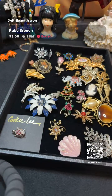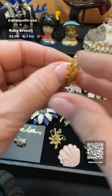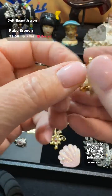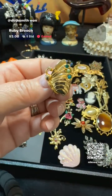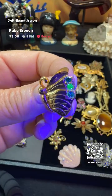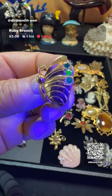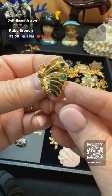Then this one I have hiding in my hand. That's the one I saw, and I'm like, oh my gosh, I didn't show it off. It's this beautiful, beautiful butterfly brooch. And besides being a beautiful butterfly, now it's the profile of a butterfly. You ready for the magic? Boom! That middle stone is a uranium stone. Isn't that neat? So this one's a $7 start because of the uranium glass. But it's a beautiful little butterfly.